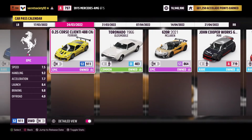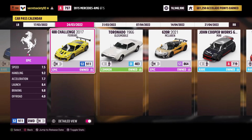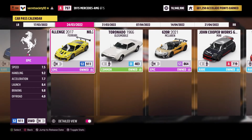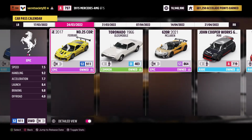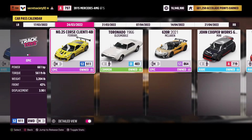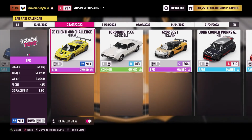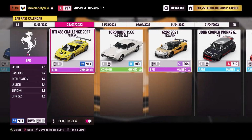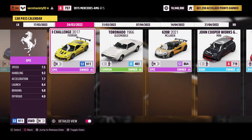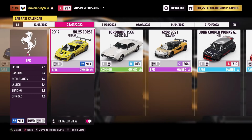Then the Ferrari Corsa Clienti 488, which, yeah, I'm not a fan of whatsoever. It's at the end of the day just a track car for rich people that can afford to not only buy a 488 but also buy a track car as well, and that's all it basically is. It's not any better looking than it was originally, not any more powerful, a little bit lighter I think, but still nothing particularly special, and certainly the kind of car that should be on a Forza Motorsport game, not a Horizon game.